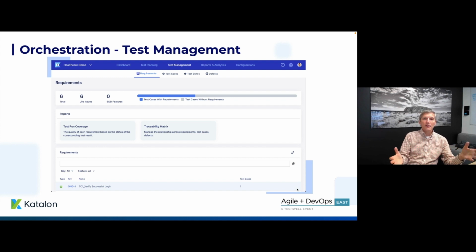You may have a dynamic test suite that grabs all the tests that failed from the previous test run and runs those at the beginning to make sure that they've been fixed. That's all what we kind of see in terms of falling under the case of test management.